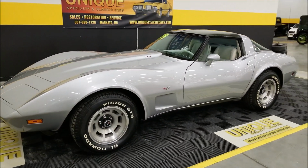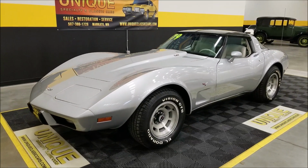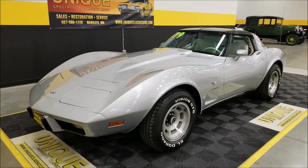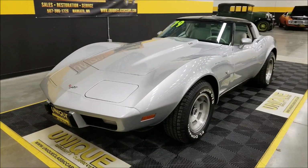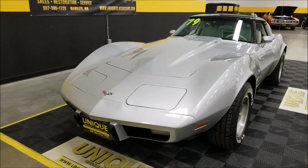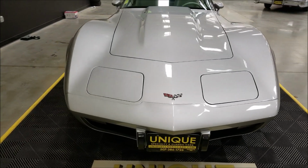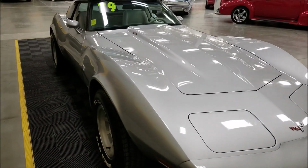Now this particular car, L82 engine, power steering, power brakes underneath the hood, is originally a silver car. It appears that it has had a repaint along the line, I'm guessing just due to oxidation and age of paint. It's originally a silver car, oyster interior, so 13 code paint and 122 code interior, which would be leather oyster interior. This is a 4-speed car.